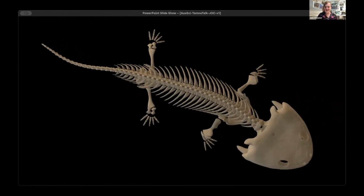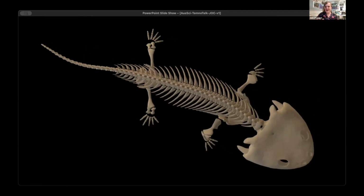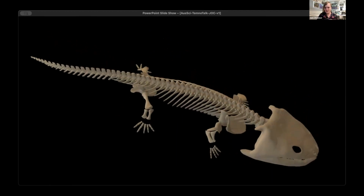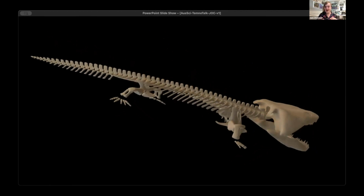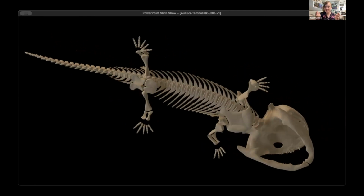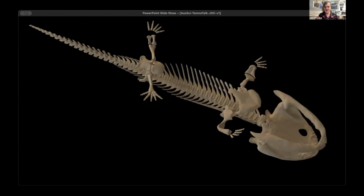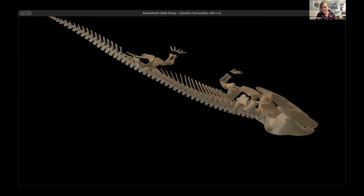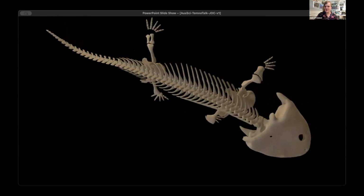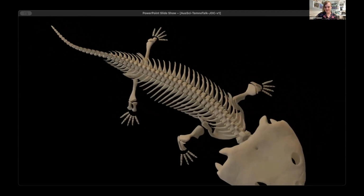And you might recognize this as the front view that was in that very first slide, but it's extremely useful to be able to import a model into a presentation. And once it's in there, it doesn't have to be taking up that much space. And you can still show any angle that you want. You can show the animations that you want. If I wanted to make it swim, I could. And that way, it's such a visual language for being able to communicate this science to the general public.